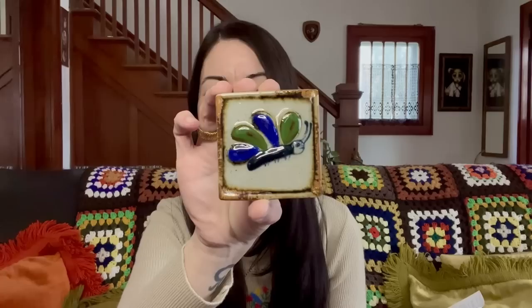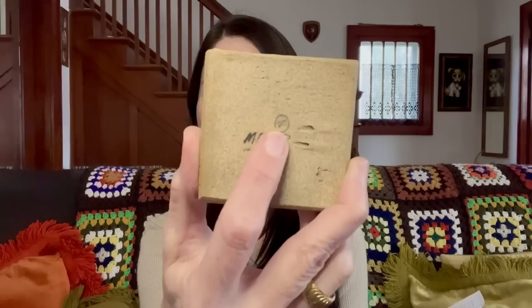So we'll start off with this piece, this cute little Mexican Tonala pottery tile with the butterfly on it. It was $2.50. It is marked Mexico on the bottom, and I believe that is an N in a circle. And it did come with this cute little wood plate holder here.